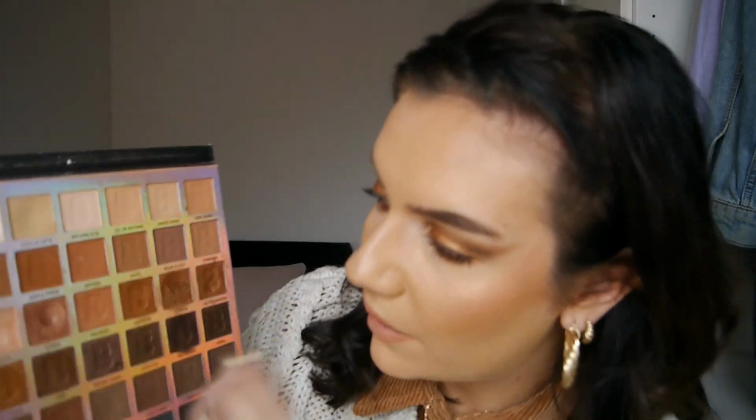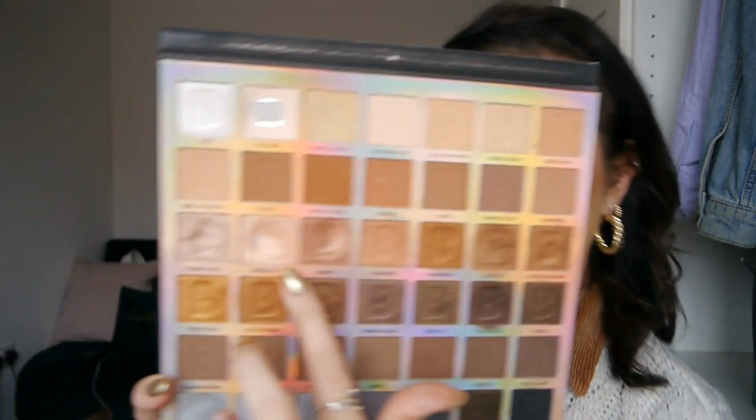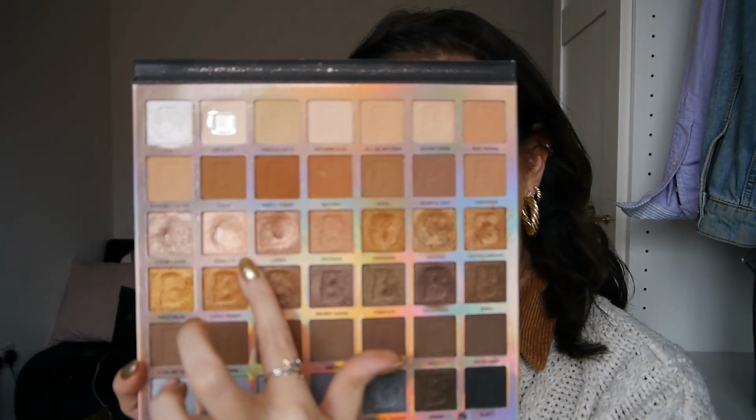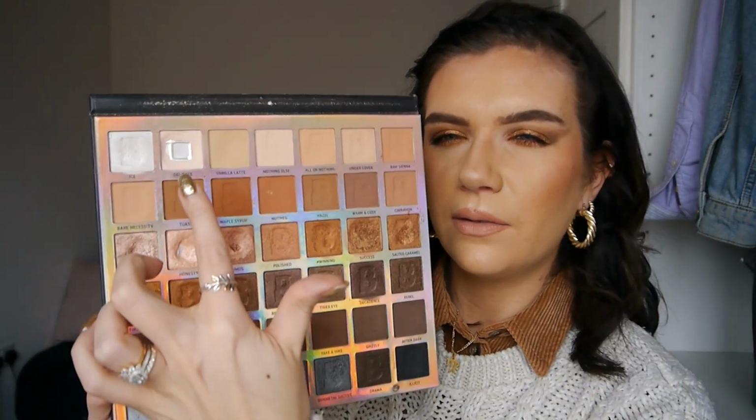So you might be able to tell, but I have a couple of eyeshadows that have pan in already. So this shade here, this peachy shade, is called Honesty, and I have pan in that one. I have pan in Delicate at the top there.